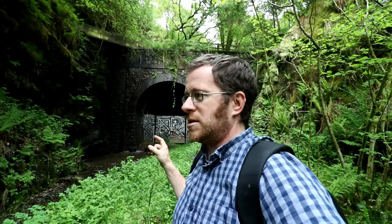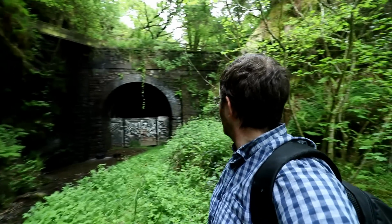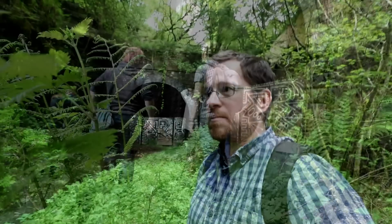Fantastic. Love this. We're unlikely going to get in, as we said, because we haven't got the key. Maybe we'll come back another time when we do hear from the monk. But this is just beautiful, this whole area. It does look like something out of Jurassic Park. Well, we're going to take some shots and see what we can see through the gaps.